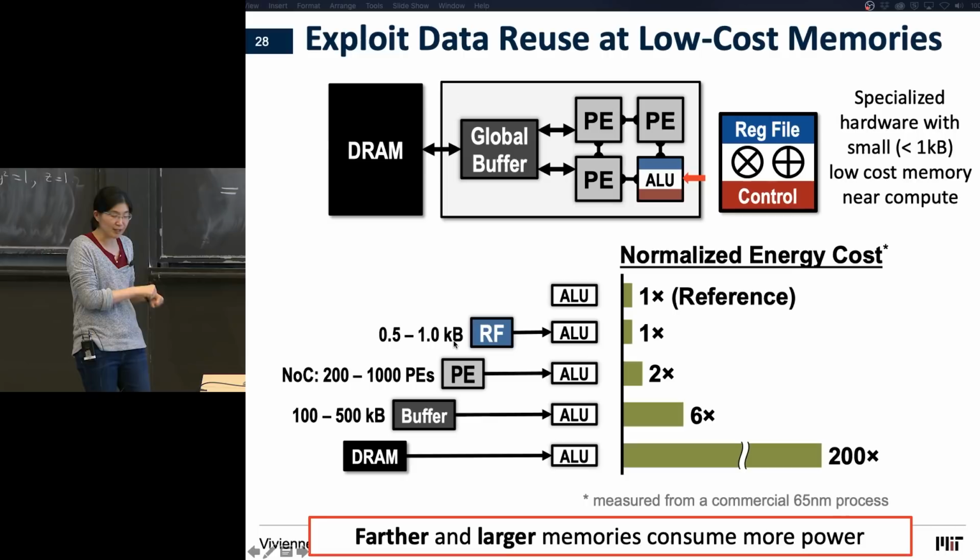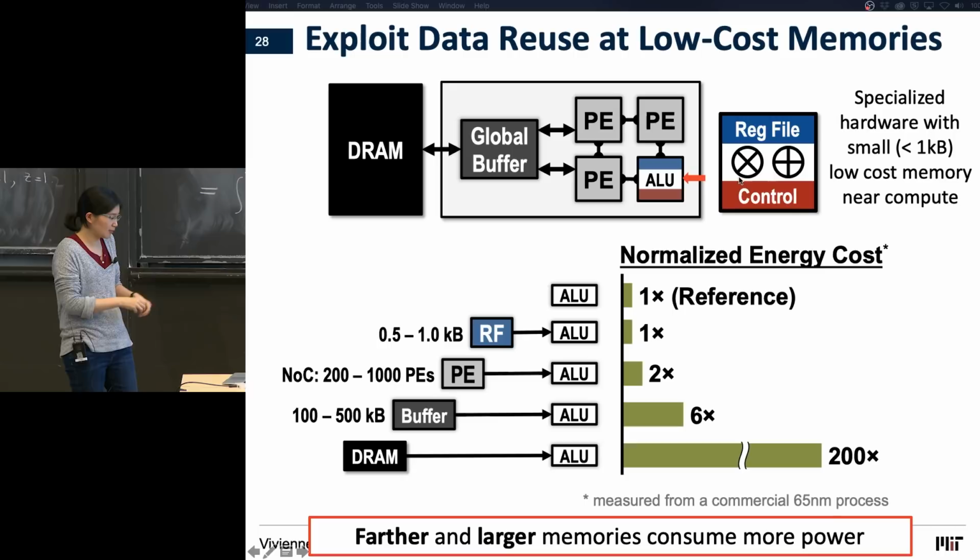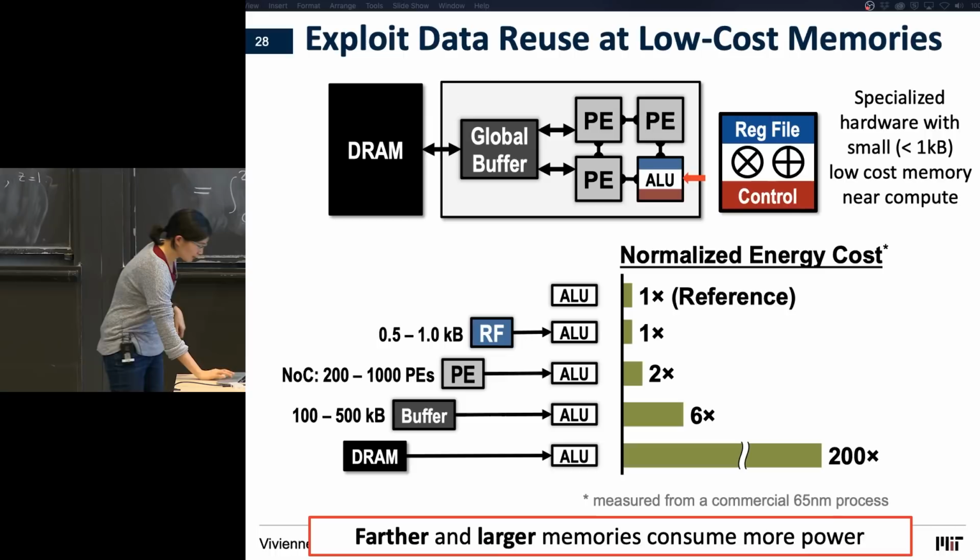reading from this very small memory beside the multiply and accumulate engine is also going to be the same amount of energy. I could also allow these processing elements, and a processing element is going to be this multiply and accumulate plus the small memory, to share data, okay? And so reading from a neighboring processing element is going to be 2x the energy.